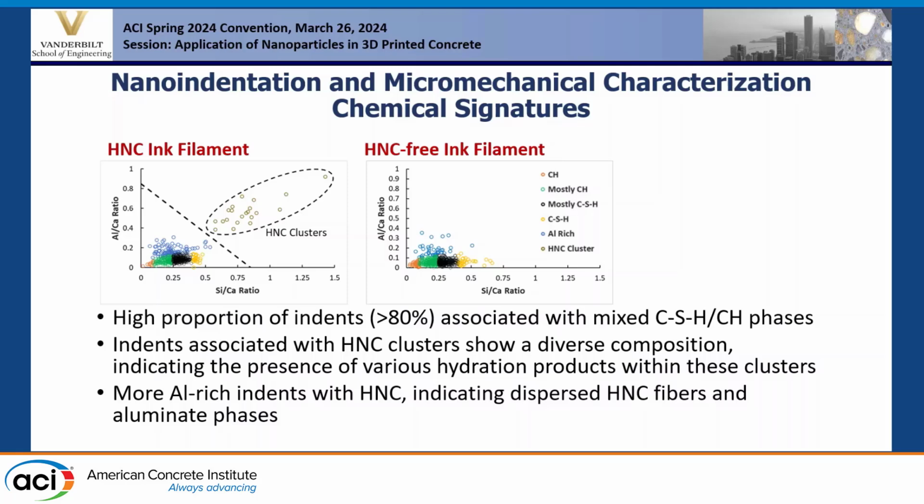And by doing this here, we have on the left the filament with the Halloysite Nanoclay. On the right, without the Halloysite Nanoclay. And what we can see is first that for both, we have a high proportion of indents that were associated with mixed phase. In fact, a lot of indents were on mixed CSH and CH phase. Okay? And then we can see here the indents that are associated with the clusters. And they have a very diverse composition that indicates the presence of hydration product within these clusters.